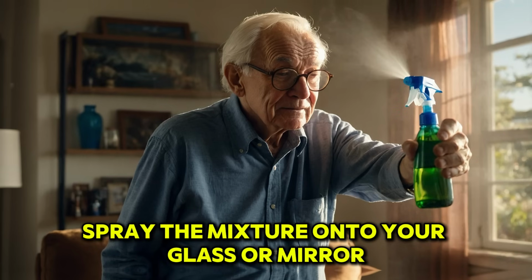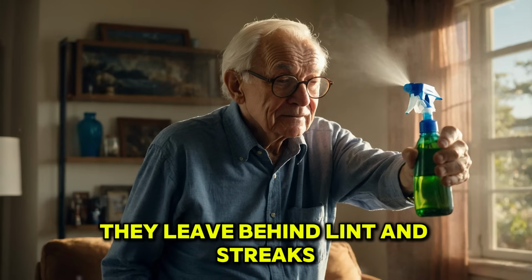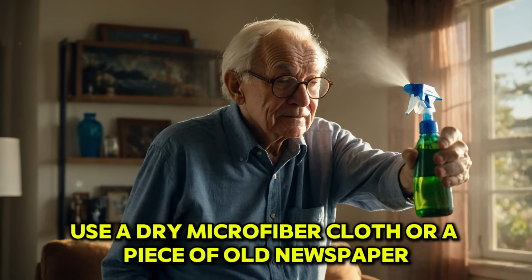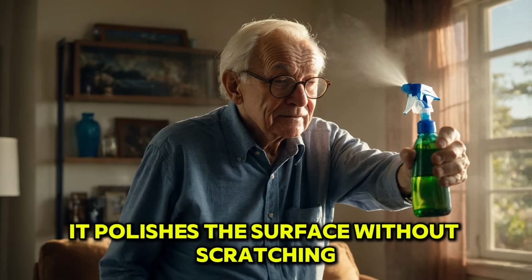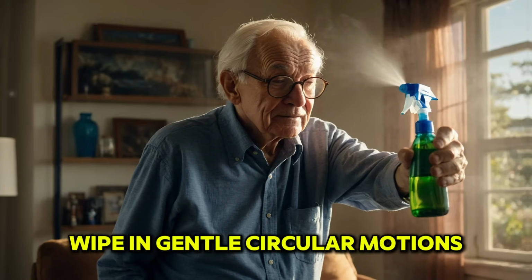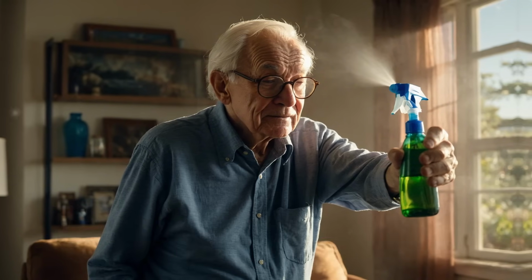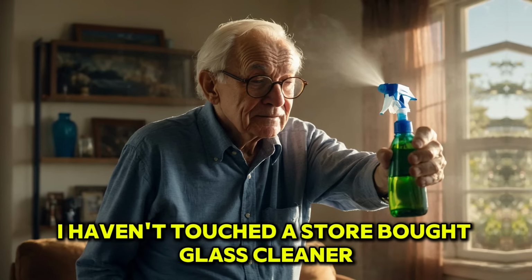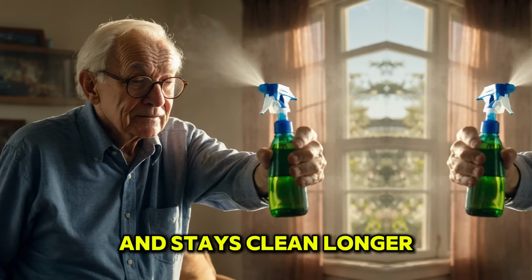Spray the mixture onto your glass or mirror, covering the whole surface. Now here's the real trick. Don't use paper towels. They leave behind lint and streaks. Instead, use a dry microfiber cloth or a piece of old newspaper. Yes, newspaper. It polishes the surface without scratching. Wipe in gentle, circular motions and finish with a dry cloth for a perfect shine. Since using this method, I haven't touched a store-bought glass cleaner. The vinegar leaves everything spotless and stays clean longer.